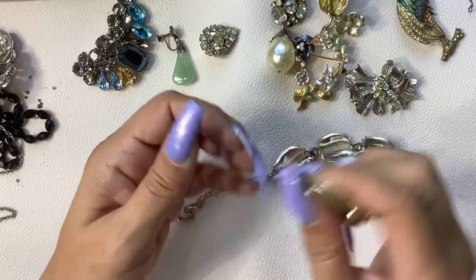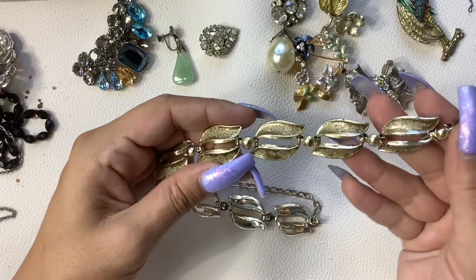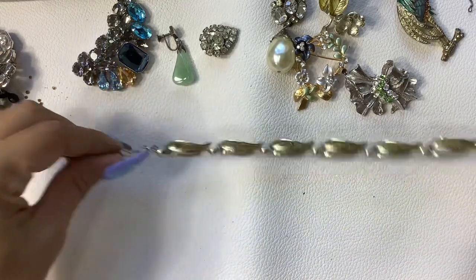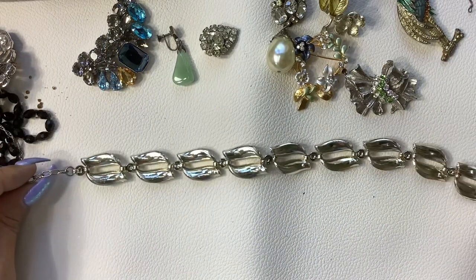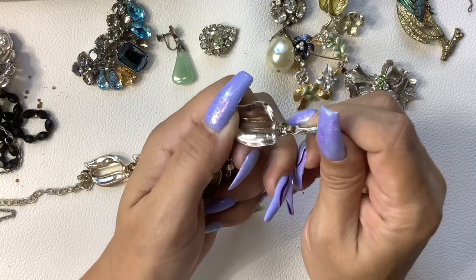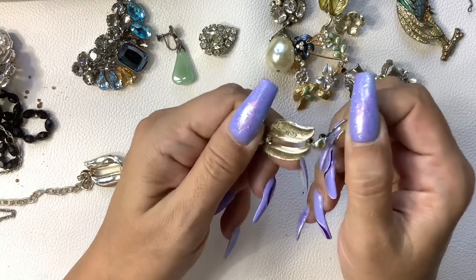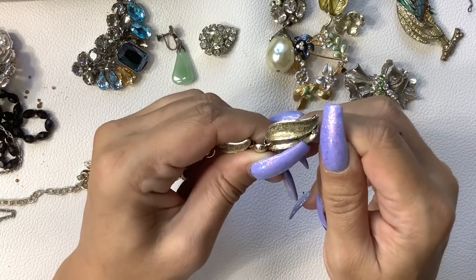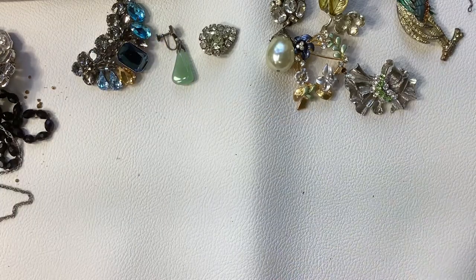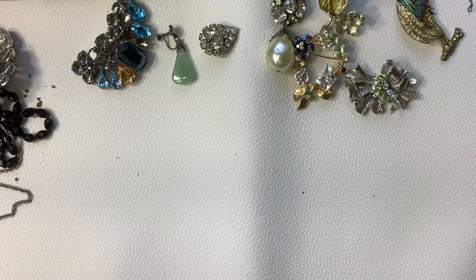This necklace has definitely got a lot of wear on it. Look at that. And on the edges, I don't know if you can see that. This is not in good shape. So that'll be in craft.